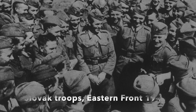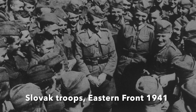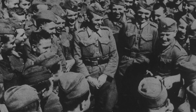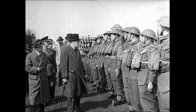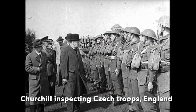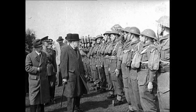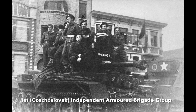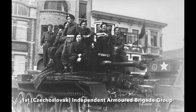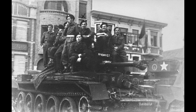While a small part of the Slovak army was allowed to continue to exist under German occupation, the Czech army was dismembered, with many of its members escaping to England and the Soviet Union to continue the fight against the Germans. This meant that at war's end, the new Czechoslovak army received an infusion of men and material from two main sources. Firstly, British equipment such as Cromwell tanks and US M5 Stuarts from the 1st Czechoslovak Independent Armoured Brigade Group that had served with Field Marshal Montgomery's British 21st Army Group in northwest Europe.